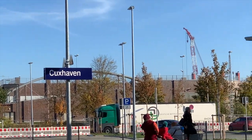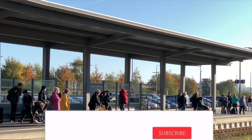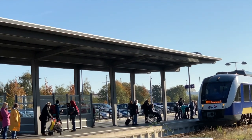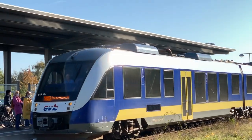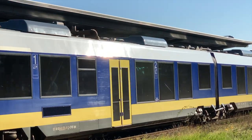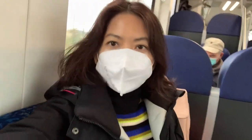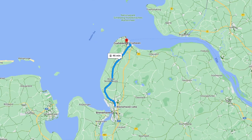So guys, we are now here in Bremerhaven train station, and we are waiting for our trip going to Cuxhaven. Our train is delayed for 10 minutes. That's the other train. That's not our train. So we are now in the train going to Cuxhaven, and this trip takes about 45 minutes.